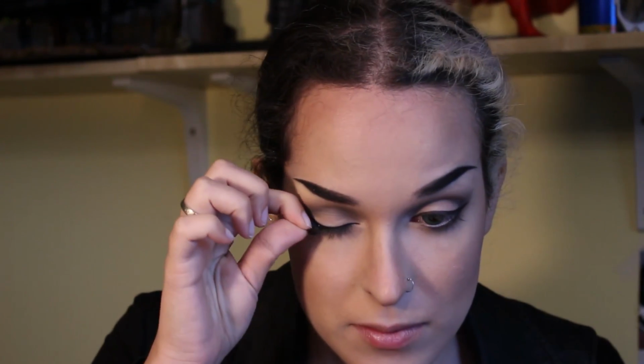I'll be using these lashes. I'm going to be cutting them in half so that I can apply them just to the outer corner of my eyes. Never blow on lashes if you're applying them on someone else. You don't want your saliva going to their eye, so only do this if you're doing them to yourself. Once they're on and you're happy with their position, then just go in with your mascara. Make sure they're dry first though.